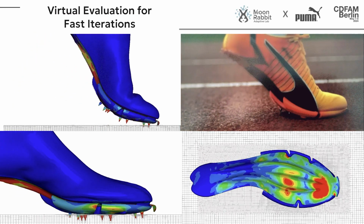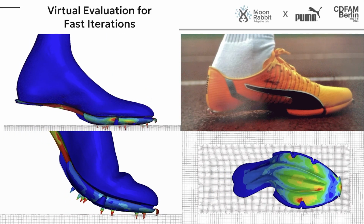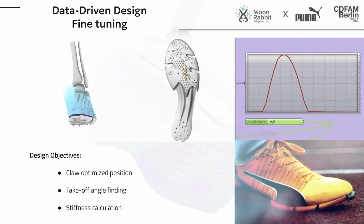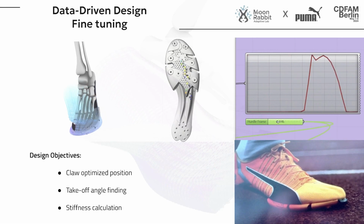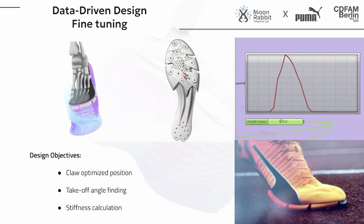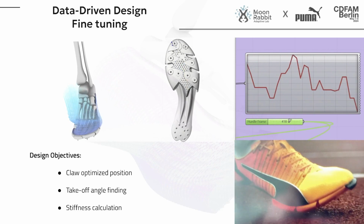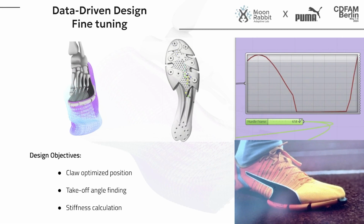This also helps us to interact between digital and physical products. So we use these simulations to iterate and create features. For example, the claw in the custom shoe. We use this simulation to identify what's the correct position, what is the takeoff angle. So we use this data to inform our design. We calculate the stiffness, we calculate the directions, and so on.